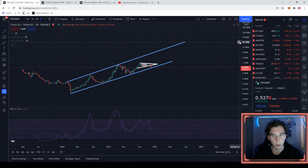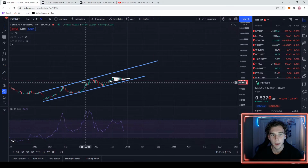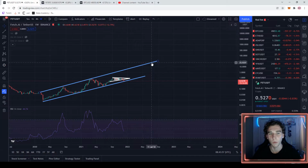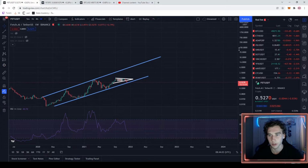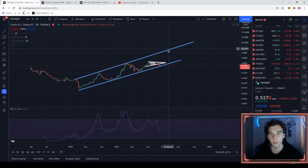If it has a parabolic run, if it decides to have a parabolic run. But more realistically, as I said, we're on the logarithmic scale. So up here we're talking $23, and a $23 FET doesn't exactly happen very quickly, right? Let's talk about a 46x. Good luck. That doesn't happen unless you have a real parabolic move.